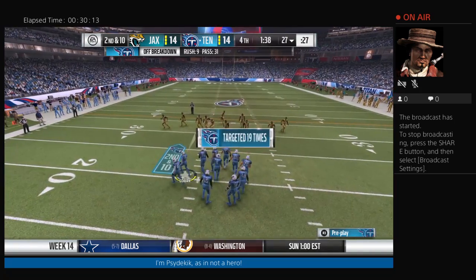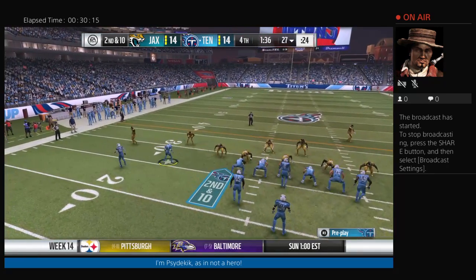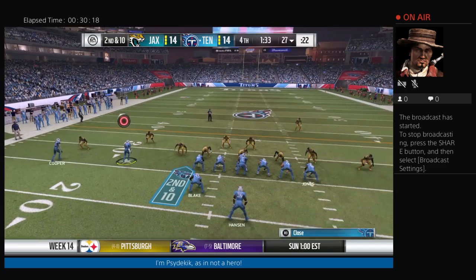I love the theme that you just brought up. This defense has been tough all game long against the run. We just saw another example of it there.